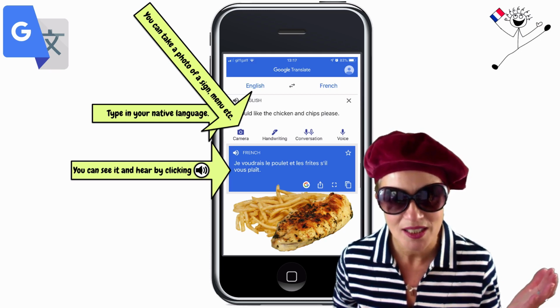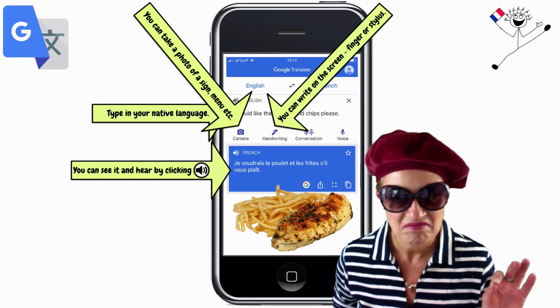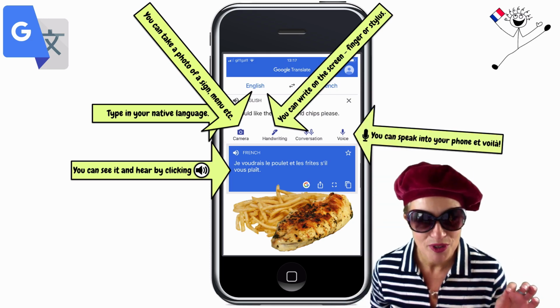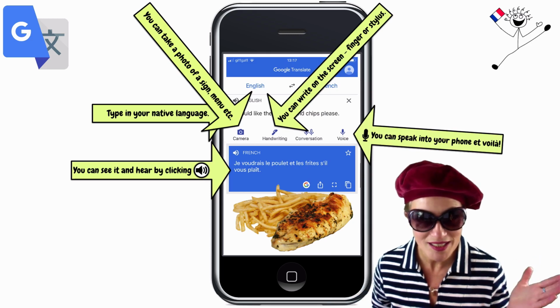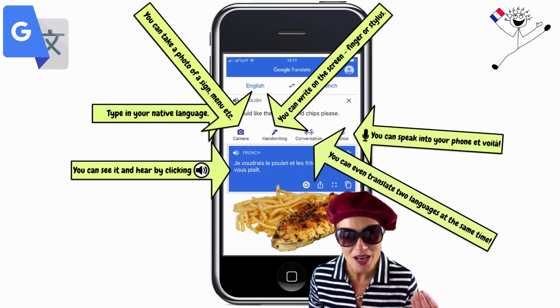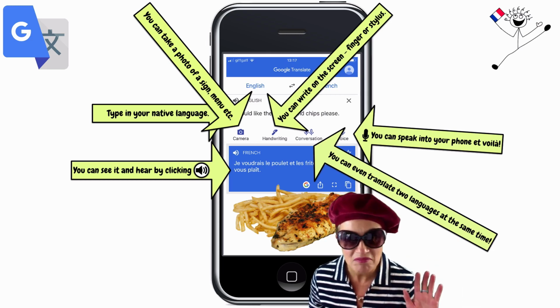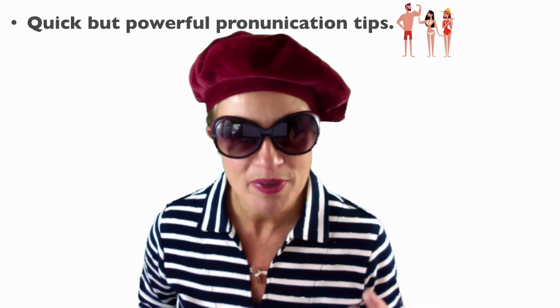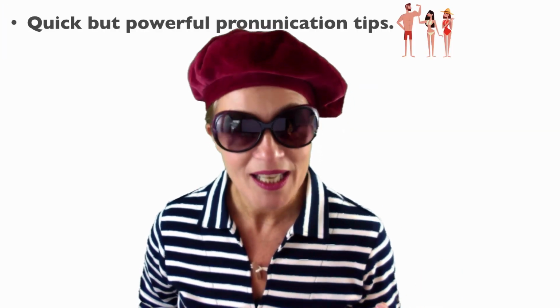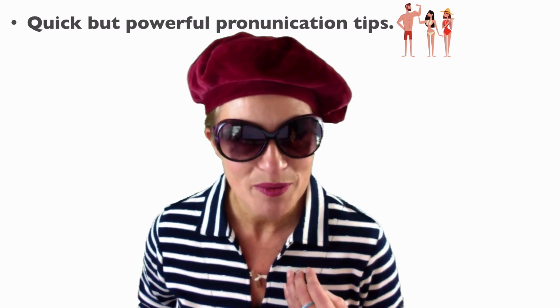It's like magic. You can write on the screen with your finger or a stylus. You can speak into your phone. Et voilà, it will translate it. You can even translate 2 languages at the same time with the conversation button. C'est fantastique! And there you have it. How to use your phone. Don't need to learn French. Voilà. But if you want to be able to read your French phrasebook, here are 4 powerful pronunciation tips.